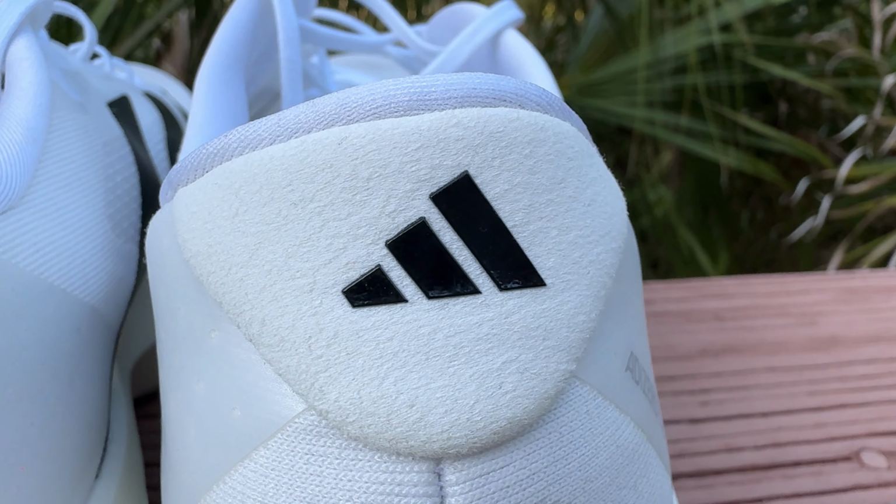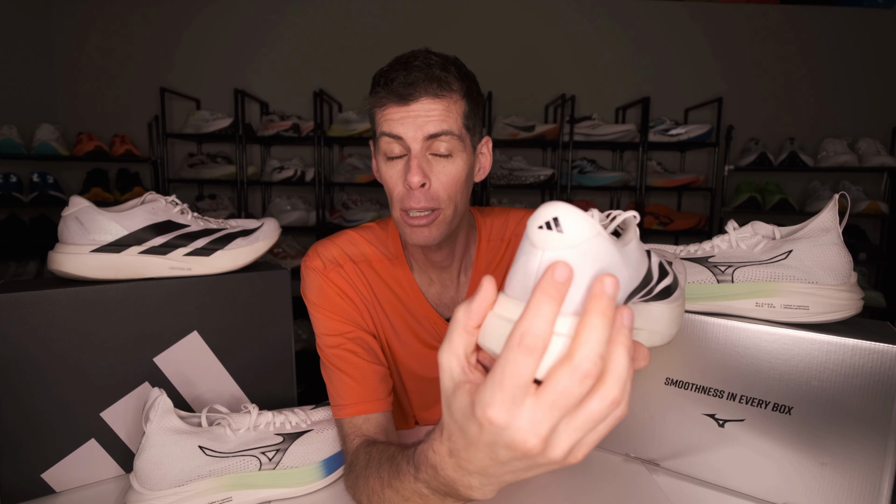Now there's no heel pull on the EVO SL, but we do have this nice suede accent on the back, which I think does absolutely nothing, but you know, it looks nice. But keep that in mind, we've got a lot of padding and we've got a rigid heel counter. Now moving over to the Mizuno Neo Zen.